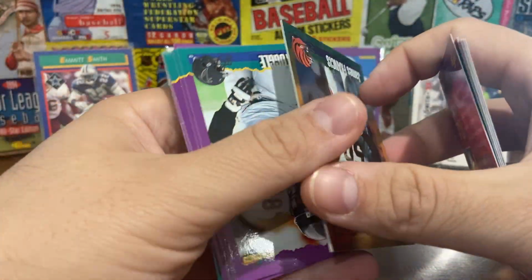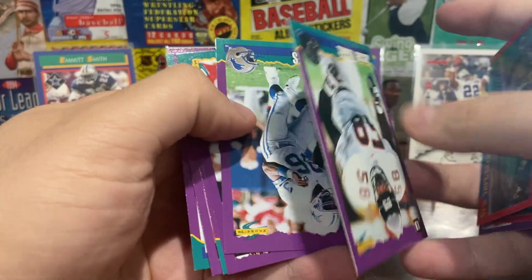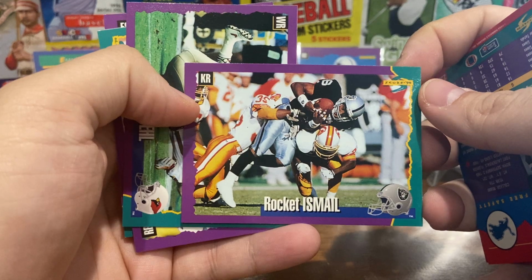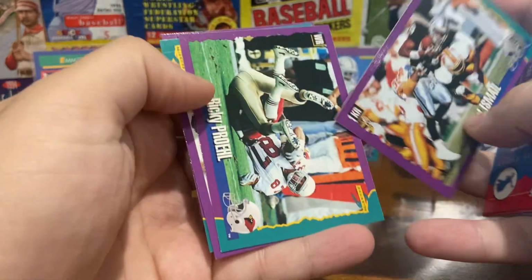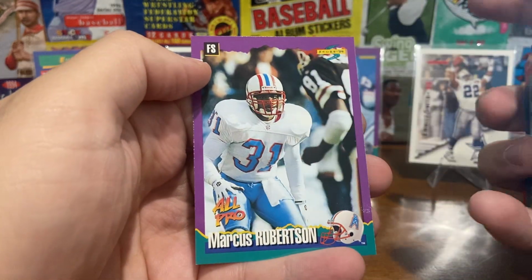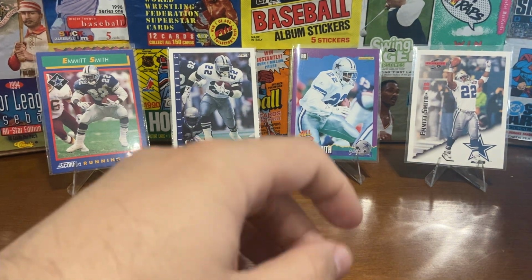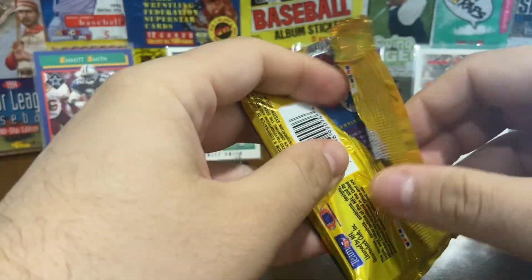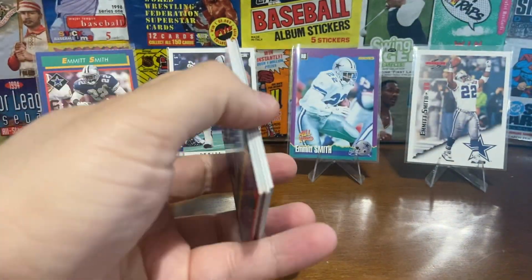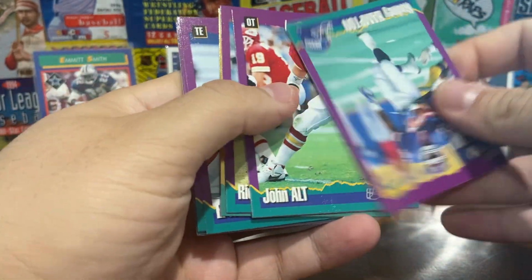Thomas Randolph, James Francis gold. I'm just going to show these gold ones because these are awesome. Rocket Ismail. They call him Rocket on the card. That's kind of cool. Chris Dishman. Marcus Robinson. Looks like we're just a little bit past the halfway point on the packs here. And I'm kind of glad I took a few of these packs out, because another 4 packs would take a while. These are just sticking a little bit.